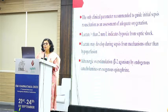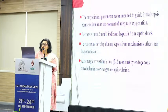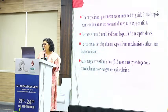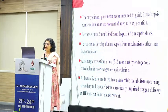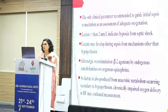Now, we must remember that lactate can develop during sepsis from mechanisms other than hypoperfusion. There can be adrenergic overstimulation, beta-2 agonism, because of endogenous catecholamines or exogenous epinephrine, and this can also elevate lactate. Because lactate is also produced from anaerobic metabolism, which occurs secondary to hypoperfusion, a chronically impaired oxygen delivery in heart failure may confound measurement. In heart failure, you have a chronically impaired oxygen delivery, which the body is compensating for. So that confounds measurement, and that's why look at lactate with a little skepticism when you have a patient also coming with heart failure.